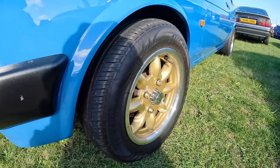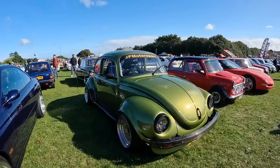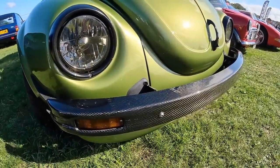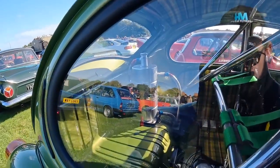Sitting on the gold Mini lights. But apart from the Mini lights, this is actually completely stock. And it's rocking a gold MH decal. Well, so far, this is definitely my favorite old school Beetle. Carbon fiber bumpers, really cool rims, Corbeau bucket seats and TRS harnesses. Full cage, looks like it's dry sumped.